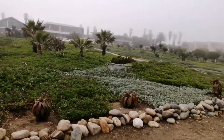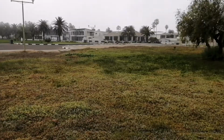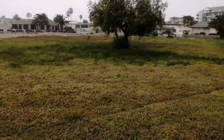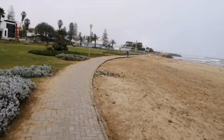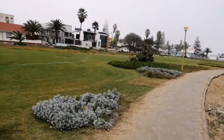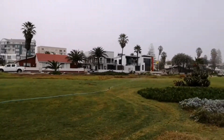Look at that. We are still on our walk. I think we must have done something like 3 kilometers right now. Maybe in another 1.5 kilometers we should be at our final destination.